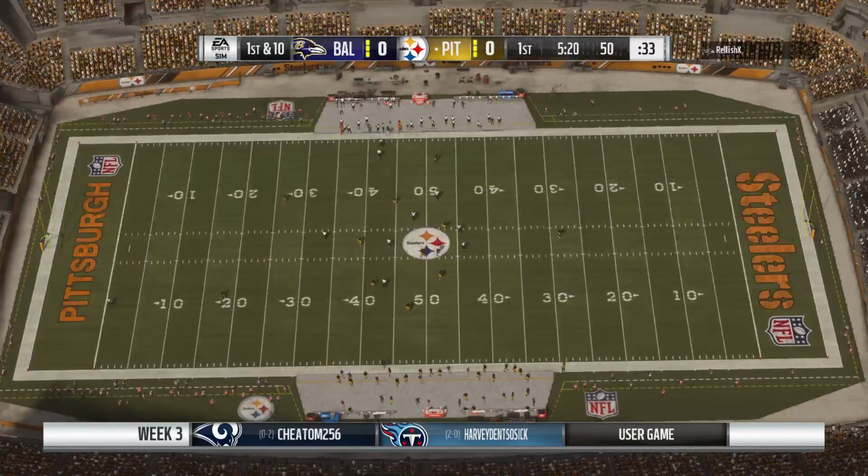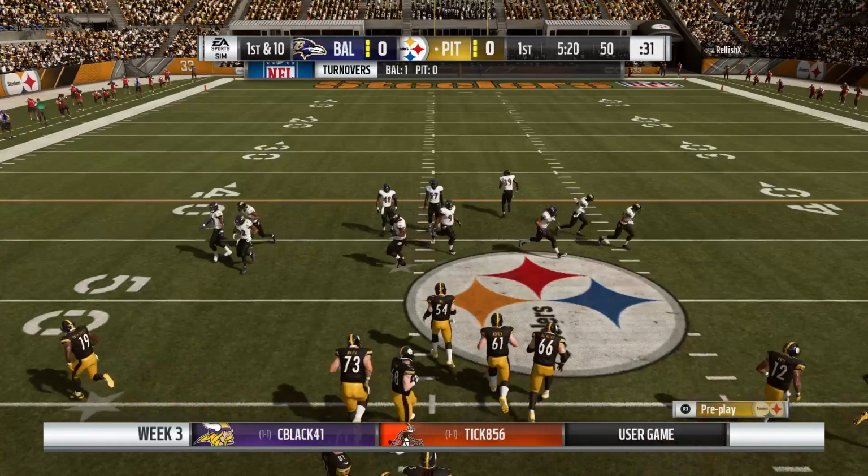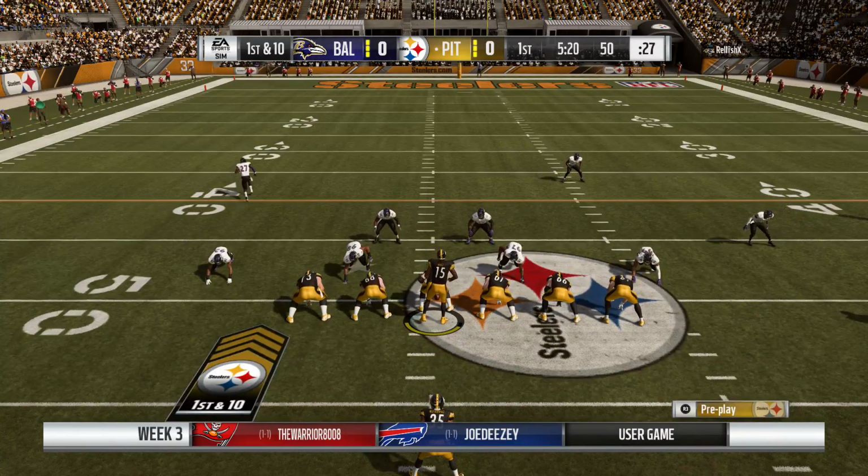Too many ones in this play. First quarter, first drive, first interception thrown. And that last one, that hurts. So good field position for the Steelers as they come up 1st and 10.